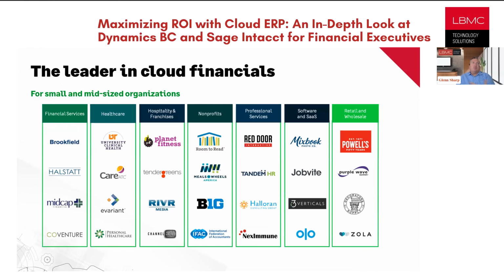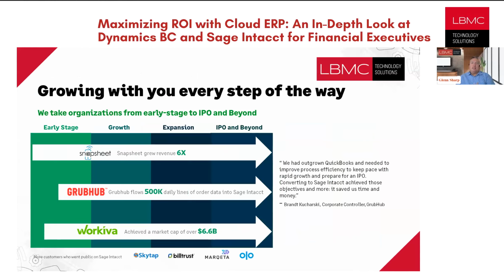When we talk about Intacct being recognized as a leader in cloud financials, it's set up ideally for small and mid-sized organizations. And these are some of the different areas that we have worked with many of our customers: financial services, healthcare, hospitality, and franchises, a lot of nonprofits, professional services, software and SaaS, and retail and wholesale. So it goes across a wide variety of different industries. And then Intacct is also very scalable. It can grow with you every step of the way.